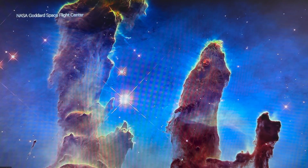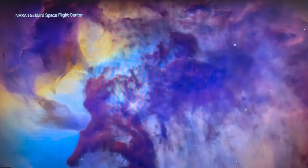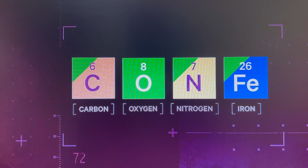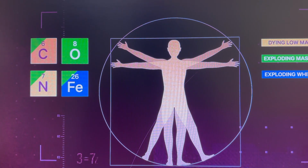Human beings are curious. We all want to know from where we come. Yes, we exist because stars exist. Stars are the building block of galaxies. They produce most of the power, the light in the universe. And they also make up the elements. Elements like carbon, oxygen, nitrogen, iron. Most of the elements in our body were actually made up in a star.